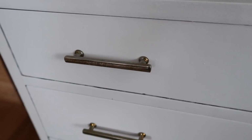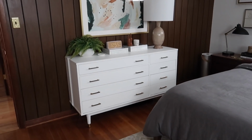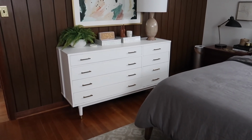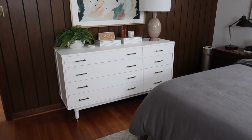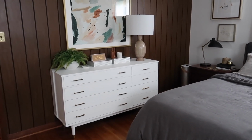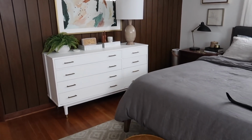This piece I think was about $150, so definitely not a huge splurge, and I actually really love the original brass hardware. I think it kind of looks like that white mid-century inspired West Elm piece that everybody seems to have, and I definitely almost bought it. So I'm really glad that I was able to get the look with an inexpensive thrift store find.